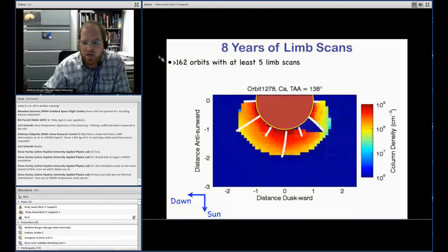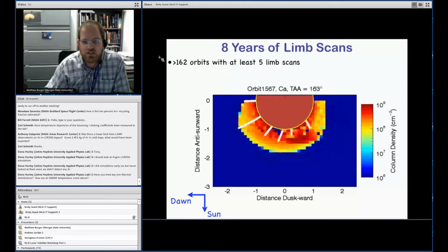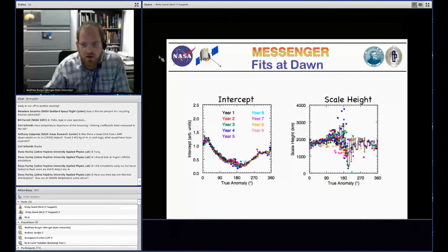So this is showing all of the limb scans where we have good local time coverage. And you can see that there's always this source there. It's always there. And what's interesting, next slide, please.